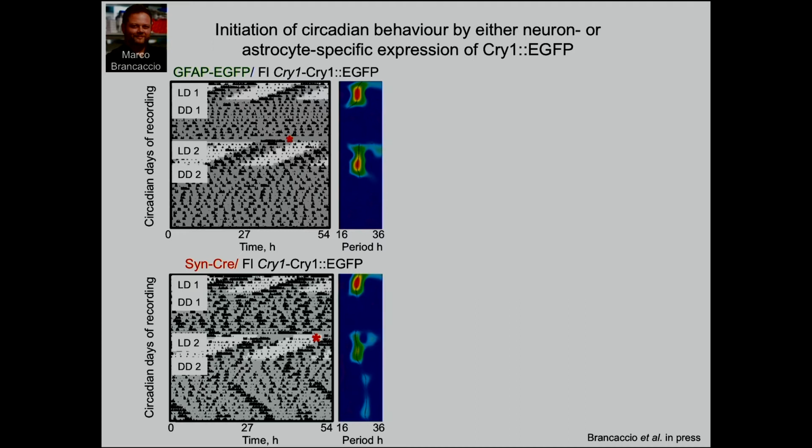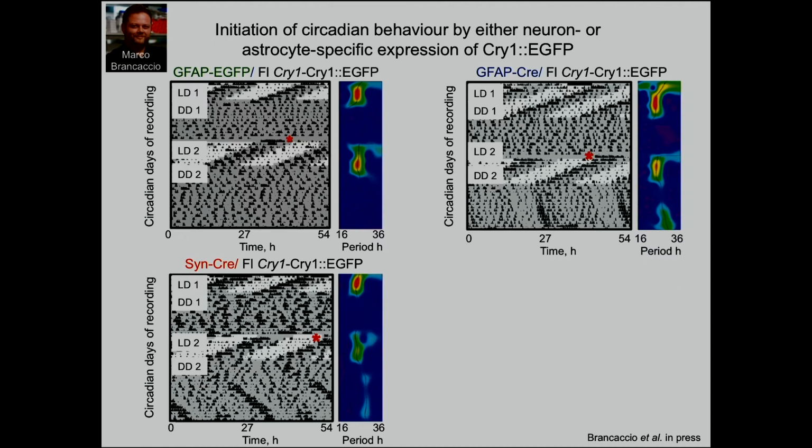This is the expected outcome if you express Cry1 in neurons. So we're using synapsin Cre to express Cry1. This is an arrhythmic animal beforehand, goes into surgery in the LD cycle, comes out of the LD cycle into DD, and you see a very nice long circadian period emerges, equivalent to what we saw with the experiments that Liz was doing. It's got a long period because it's being driven by Cry1. But the important thing that Marco did was to target in other animals the expression of Cry1 to the astrocytes using a GFAP-driven Cre recombinase. And it's the same pattern, arrhythmia beforehand, into surgery, and then in the DD condition afterwards, we see there's circadian behavior in these mice where the only cells expressing cryptochrome are the astrocytes of the SCN.